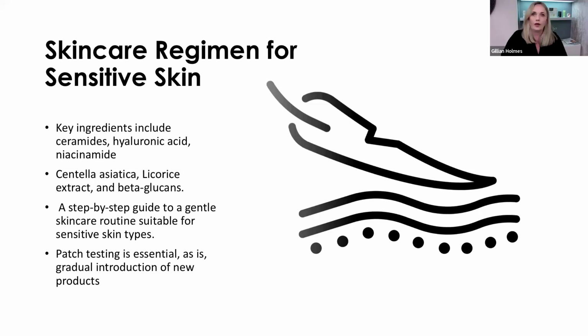So a specific skincare regimen for sensitive skin. Some more key ingredients include things like ceramides, hyaluronic acid we mentioned, niacinamide, Centella asiatica, licorice root extract, and beta-glucans. These are some ingredients that you will see in the next few slides in the products of Genesis that I have chosen to show you.